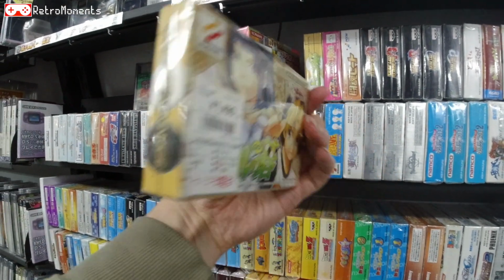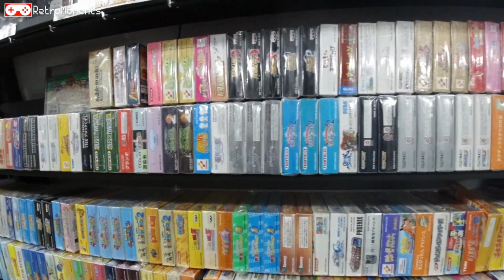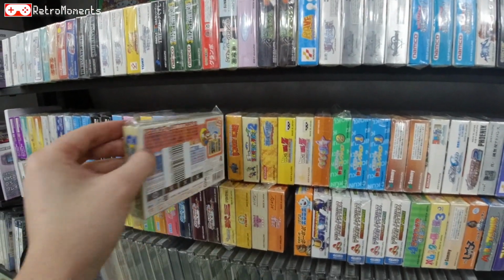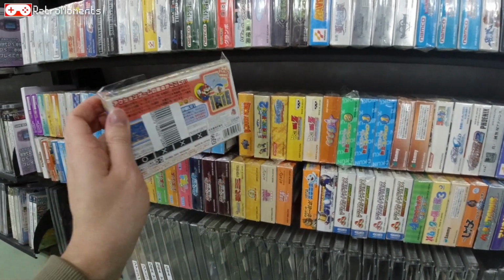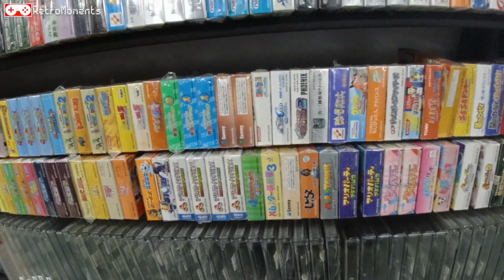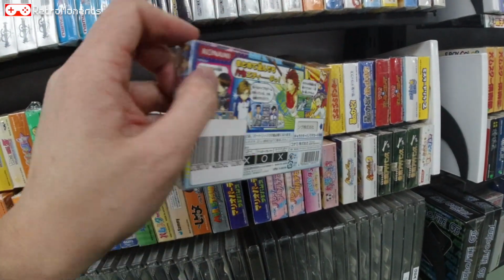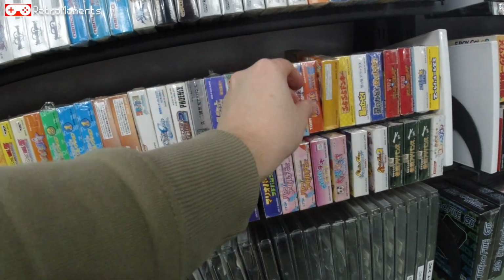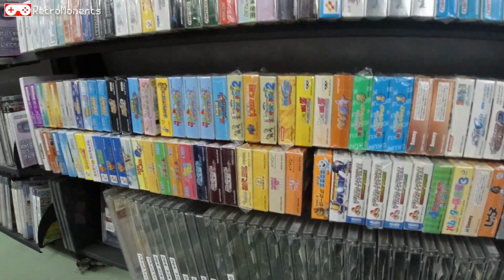And now we moved on to some Game Boy stuff, GBA games here. Let's see what kind of stuff we can find here. We got the Super Mario World, 1,900. That's actually a good price. It's not bad at all if I compare to Hard Off. But yeah, let's keep looking here.